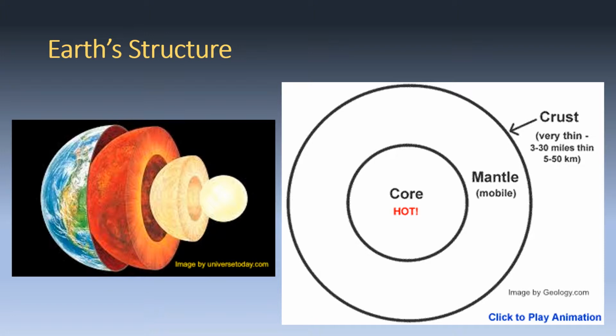The middle mantle portion consists of both solid rock and softer rock, depending on cooler or warmer temperatures. The crust and upper mantle are referred to as the lithosphere, which is underlain by a zone known as the asthenosphere.